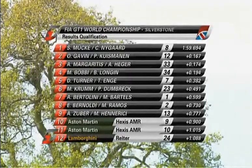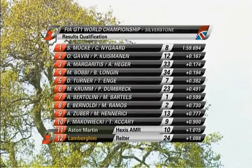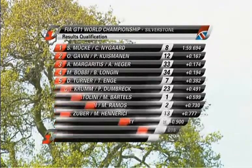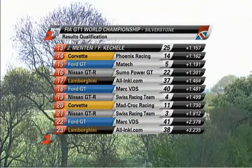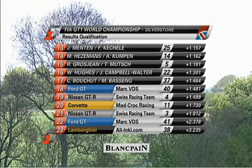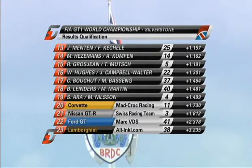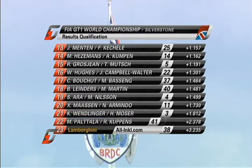The defending GT1 champions, the European Series last year, Andrea Bertolini and Michael Bartels in car number 1, best they can do, 7th place in this first qualifying session. And there you can see from 17th on downward will not make it through to the second round of qualifying this afternoon. And a couple of the Ford GTs in there, a Corvette, a Nissan and a Lamborghini at the back of the field. But look at that, just 1.8 seconds from first to 21st.